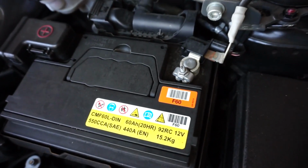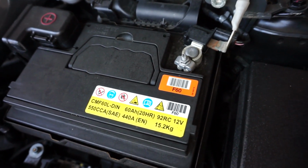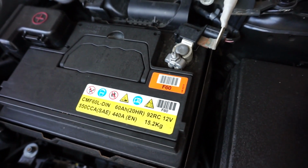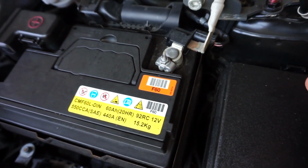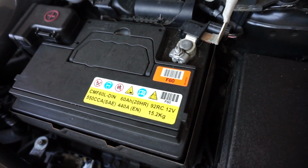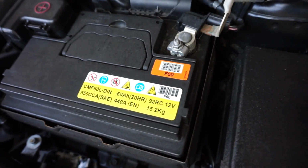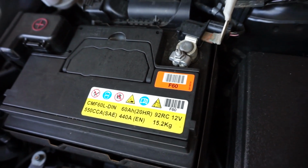Oh, also, this is preference. It is recommended that when you do anything concerning electrical on the car, that you unplug at least the negative terminal or unplug the battery as a whole. Again, that is recommended. Don't kill me. I'm personally not going to do it. There's tons of people that don't do it when they replace spark plugs. So if you want to be extra cautious, absolutely do so.